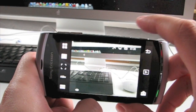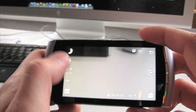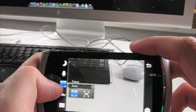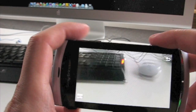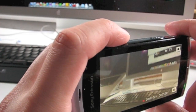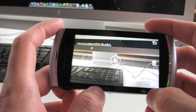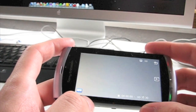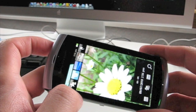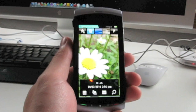And with that, we switch to video mode through this button at the top here. You can see we're in 720p mode. Night mode off, microphone on, focus on. We're in automatic mode, and we're recording. So the 8GB card's giving about 35 to 40 minutes worth of video there. There is an 8GB card that comes with this particular model. This may vary depending on the country that you're in and where you're buying it from. So this is the video and camera capabilities of the Sony Ericsson Vivaz.